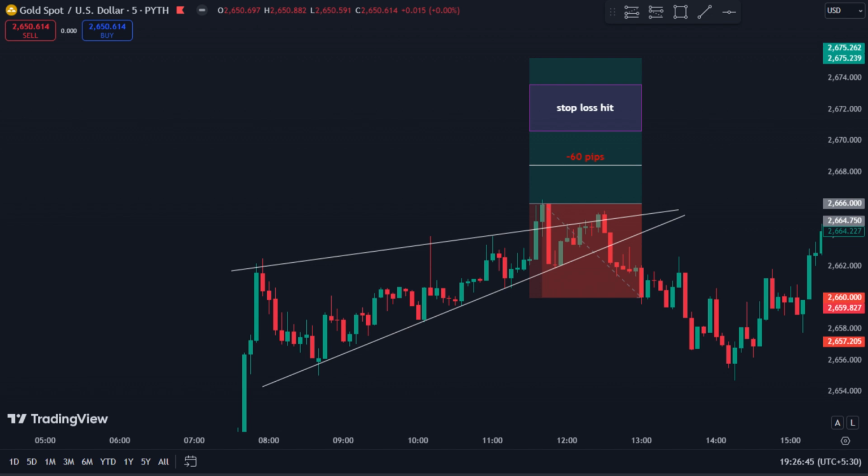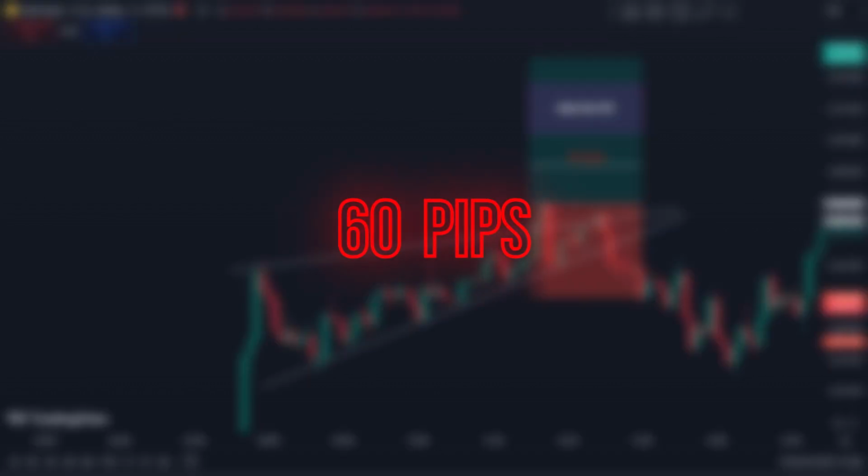For this one, I noticed the price forming a triangle pattern. I patiently waited for the breakout and entered the trade after it broke out. Unfortunately, it turned out to be a fake breakout, and I ended up with a loss of 60 pips. Sometimes trades just don't go as planned, but it's all part of the process.